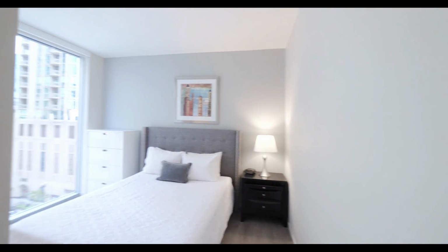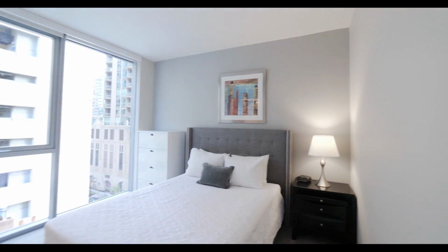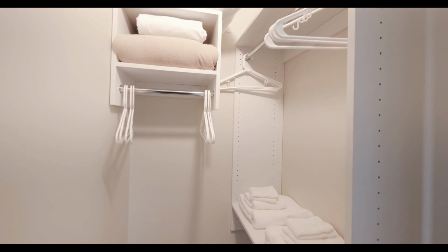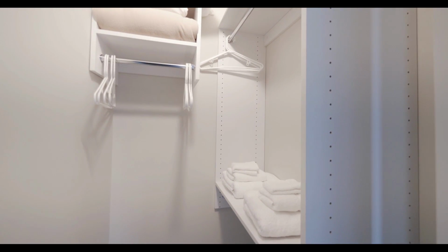Heading back toward the sleeping area, there's a stackable in-unit washer dryer, full size. Floor-to-ceiling window again in the sleeping area. And the closet is a walk-in with organizers and additional bedding and linens.